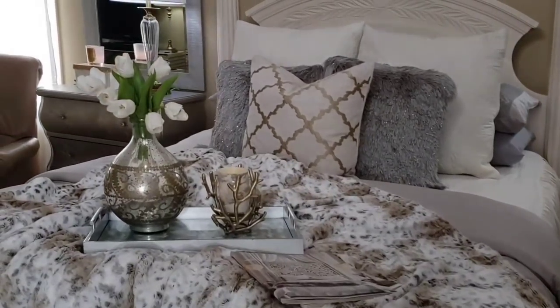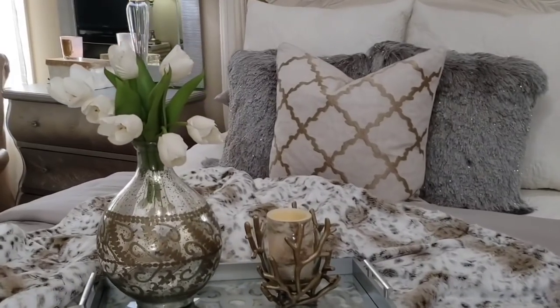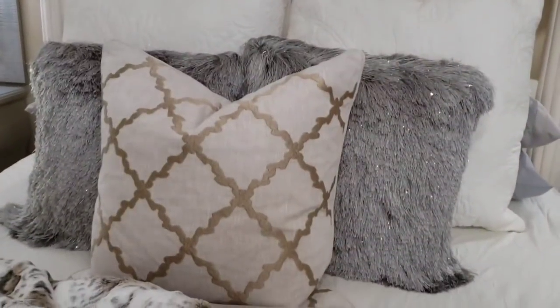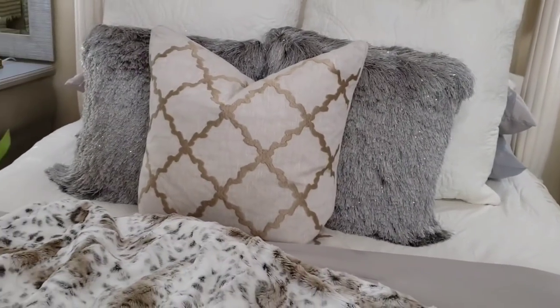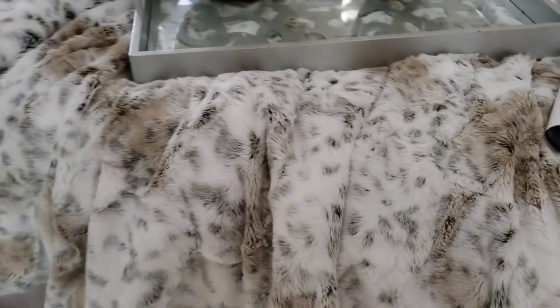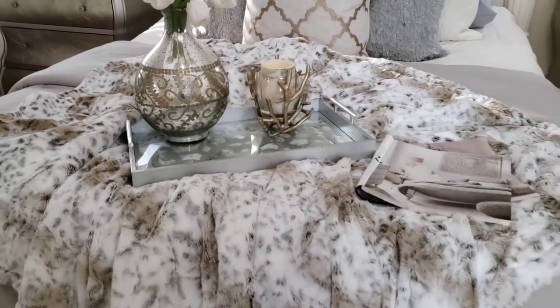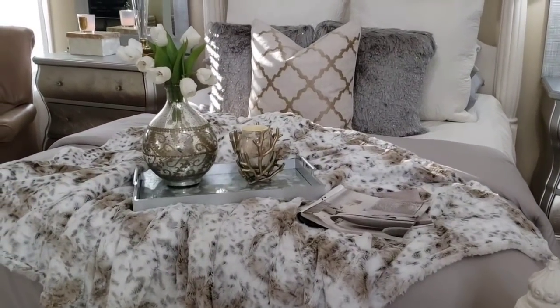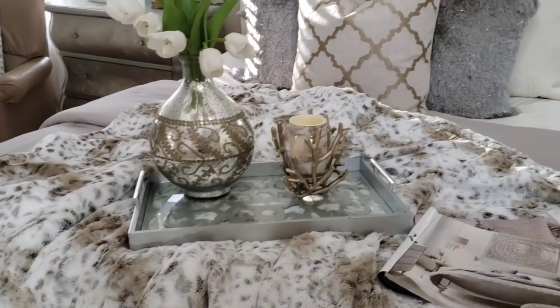So when it comes to my bedroom, I like to keep it neutral as well. But to bring in the warm, cozy vibes, I like to add a nice furry faux throw, as well as fluffy pillows. And I got both the pillows and the throw from Home Goods. And if you saw my last haul, this gold and white one was picked up from Nebraska Furniture Mart. And when it comes to the throw, I just like to toss it on. I don't like to worry about having a neat throw, so if I want to jump in, I won't feel bad.